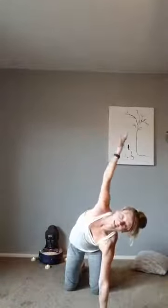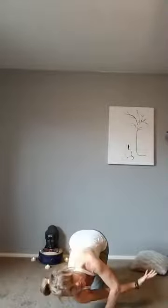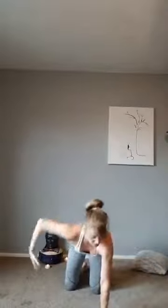Inhale, open up wide. Exhale, thread under without touching your shoulder to the ground. Find your range here. And two more. Inhale up. Exhale, thread under. Don't touch down just yet. Last one. Inhale up. Exhale, thread under. This time, go ahead and rest your shoulder down to the ground.